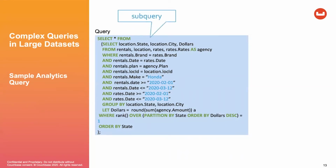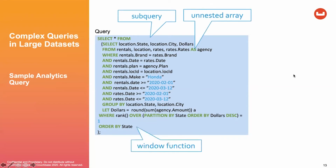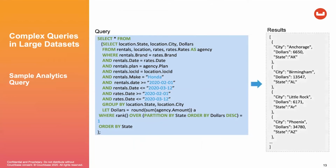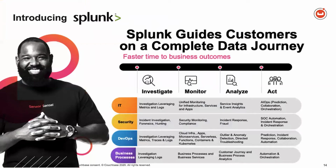And so we notice it's a subquery, and then the unnested array, and then you have the windowing function at the end. And then you have the results. It's a result set that's collated, it's directed, and it's expressive to exactly what is needed in the application.